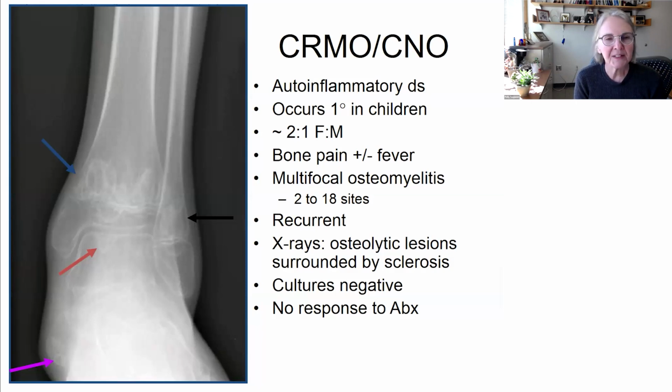X-rays, this is a quintessential X-ray of CRMO. You see osteolytic lesions surrounded by sclerosis. You can see them here in the distal tibia, in the distal fibula, as well as other bones. They usually abut the growth plate, and cultures are uniformly negative, except for in adult SAPHO syndrome, which we won't talk about. And there's typically no response or a minimal response to antibiotics.